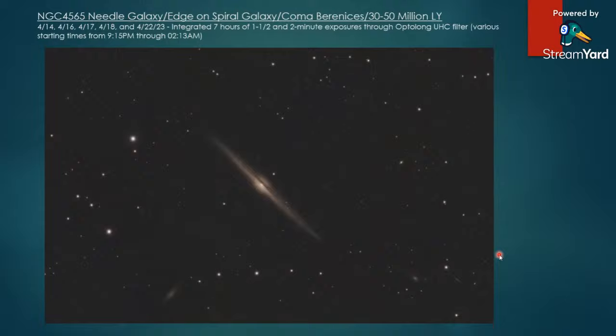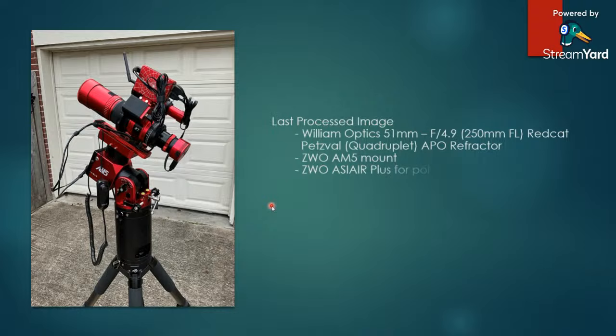And I've got one more image that I captured with. Oh, that's a weird effect. I didn't cause that.